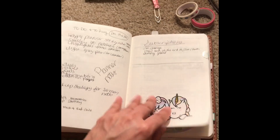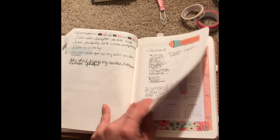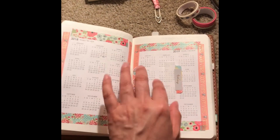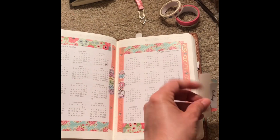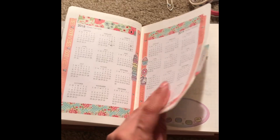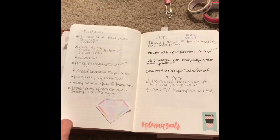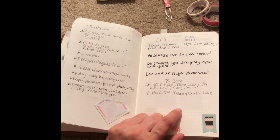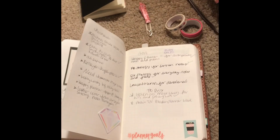So this is the end of the year, and I have several pages where I make notes of what I wanted to use, what I was gonna use them for. And then these I bought off of a calendar, those pocket calendars, and I tape it in here. And then reflection goals. Again, this is my notes of what I wanted to use, because I do have several notebooks that I keep separate.